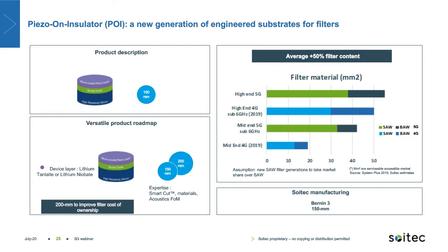Filters are key components in the 5G smartphone front-end module, and many more filters are necessary to support MIMO, carrier aggregation, and the new 5G bands. Between 4G and 5G, we expect more than 50% filter area average growth in the front-end module.